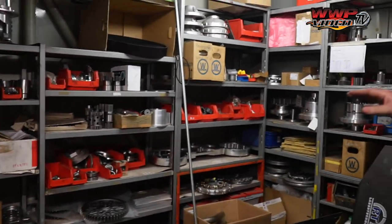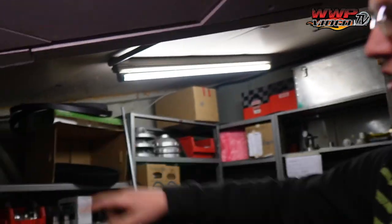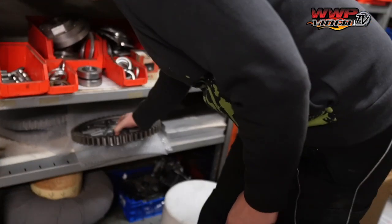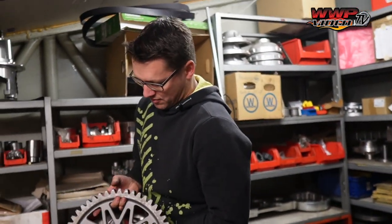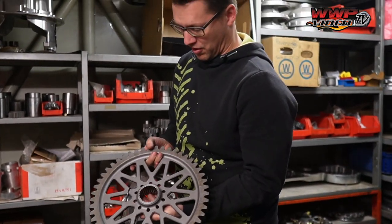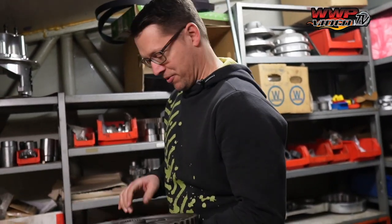So here we got some spare differentials, some center sections, some replacement gears. Also to have an idea because of the weight issue on the light modified. So this is the last style of gears we try. So it's still a try. It's the first time we create them like this. But yeah, we will see. But that will save us a lot of weight. Of course it will.